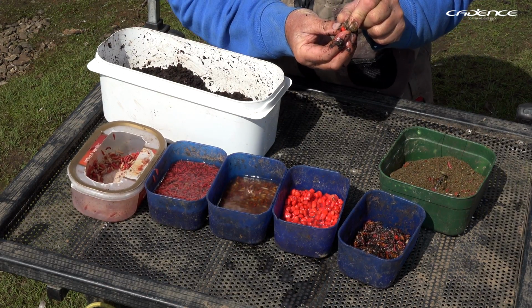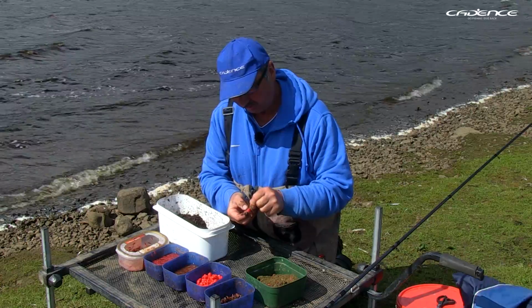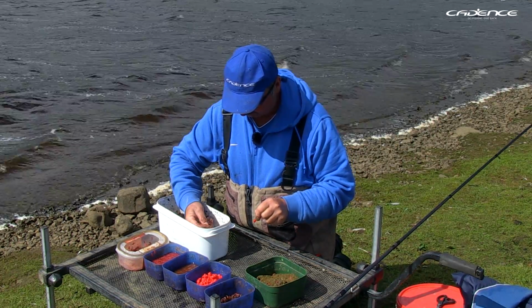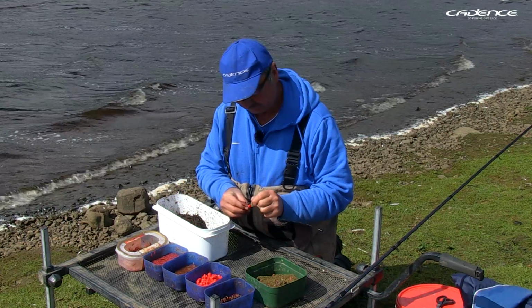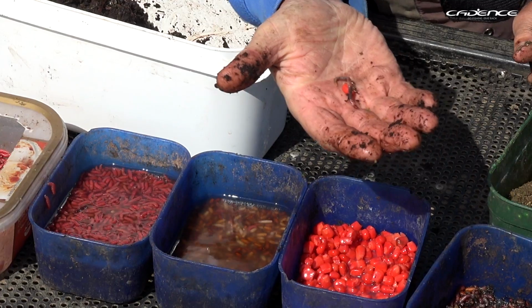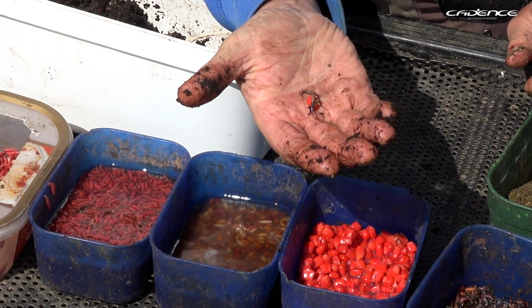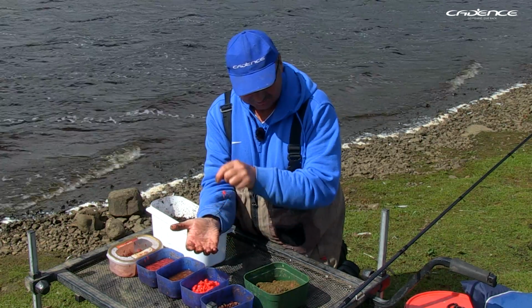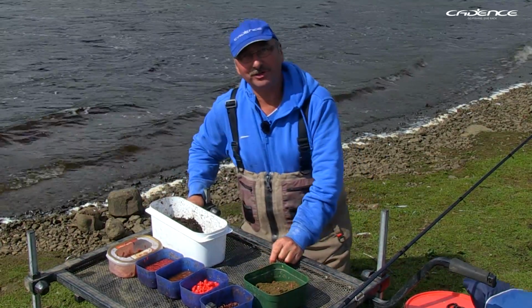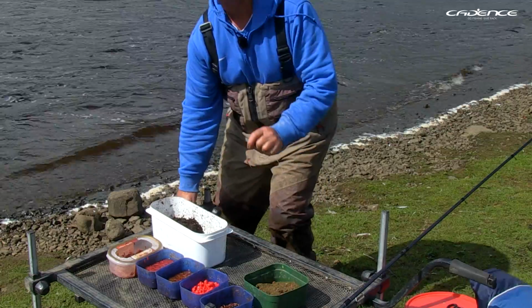I tend to hook mine through the bottom, out through the side, then into my little red worm bucket. I tip it off there. What bream, honestly, cannot eat that. Right, as soon as I've got that loaded up, I'm going to get on my box, going to give it a chuck, we're going to catch you a bream.